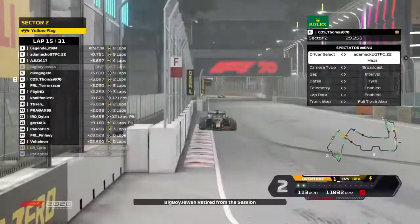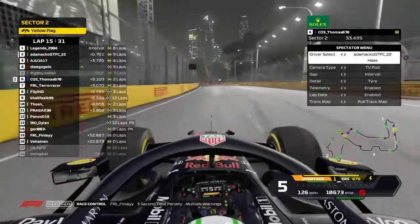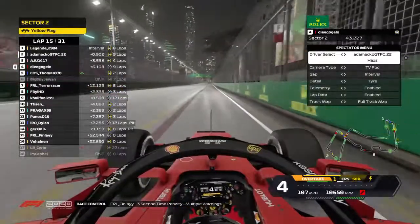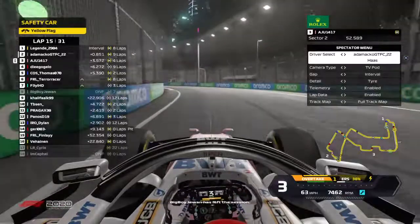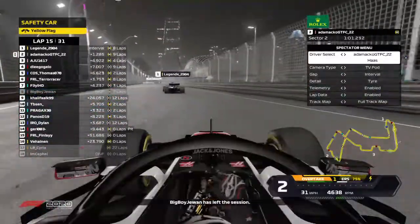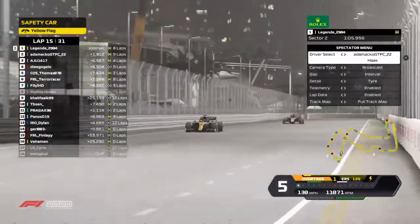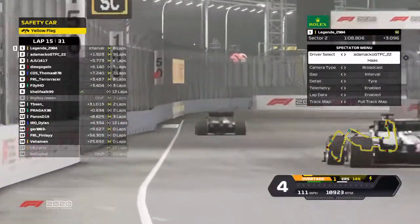All these yellows, that's Big Boy Duran. He is out of the race, and it looks like he's either lost control of the car or just gone straight on, and it just hit the tyre barrier. And that's not good for him. He will be disappointed with that, and he has left the session as well, and that has caused a safety car. Very interesting. We just had a VSC, and now we have a full on-course safety car then.